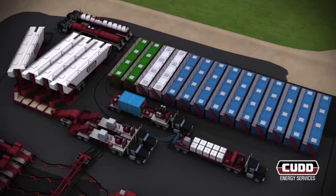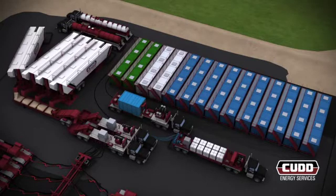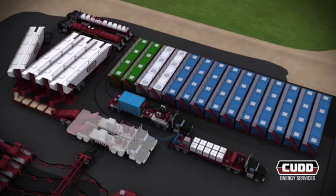Water is drawn from the storage tanks into the hydration unit, where it is mixed with the gel and sent to the blender. Simultaneously, proppant is transferred to the blender from the proppant storage on a dual belt conveyor, while the liquid additive system delivers precise amounts of chemicals to the blender.